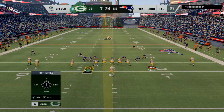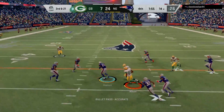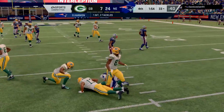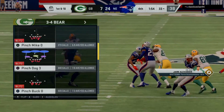Mike 51. Mike, switch up. Working from the gun, Rodgers. And Rodgers intercepted a third time. Picked off by Deron Harmon. And they have the football and will set up shop at the 33-yard line.